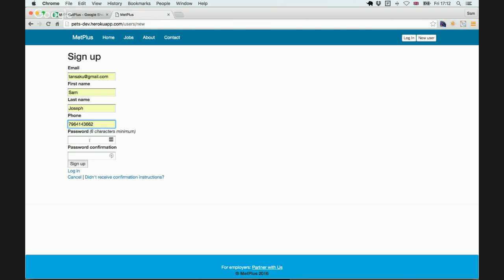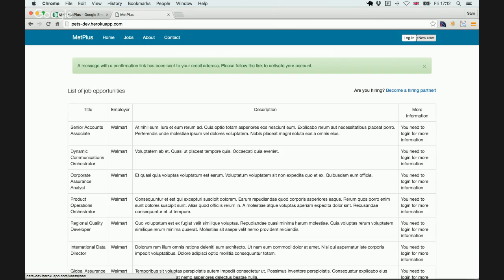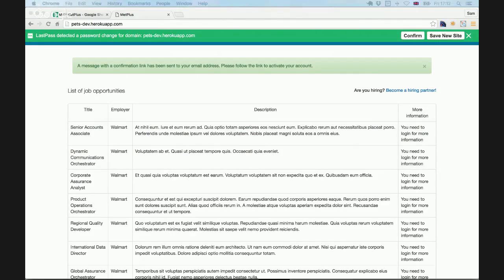Confirm. Oh, a message with a confirmation link has been sent to your email address. Please follow the link to activate your account. Okay, I'm going to go over to my email and have a look for that. Confirmation instructions. Here we go.